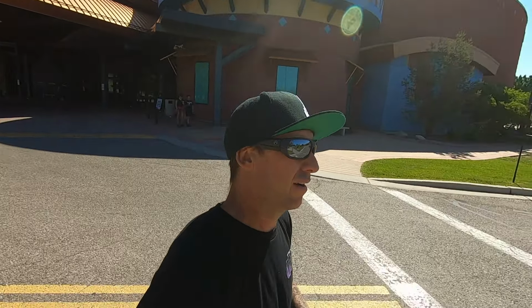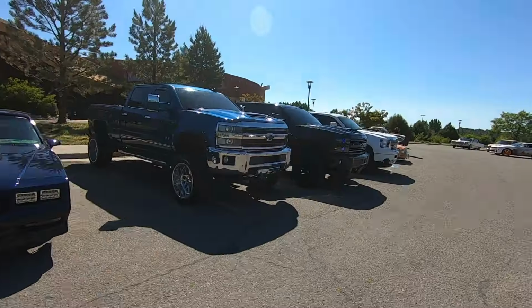The bulk of the cars are out here in the parking lot, and there's a lot of people already here, ready for a great day. Check it out.